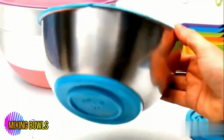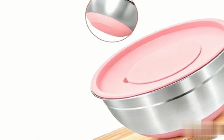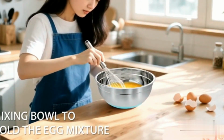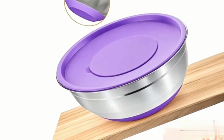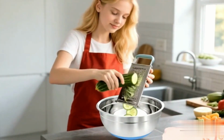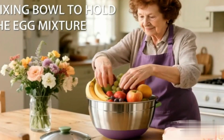Mixing bowls. Airtight lids, 3 grater attachments. The airtight lids that come with this mixing bowl set make it easy to store ingredients and leftovers without worrying about spills or leaks. 3.5 QT. It has a removable lid inside the main lid for adding contents or pairing it with your blender without removing the entire lid to prevent splash.